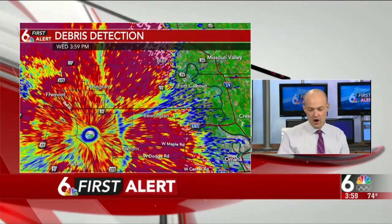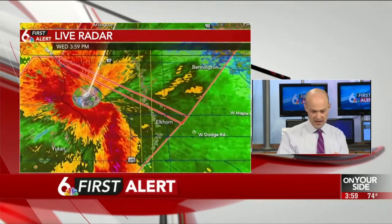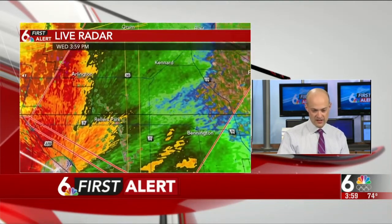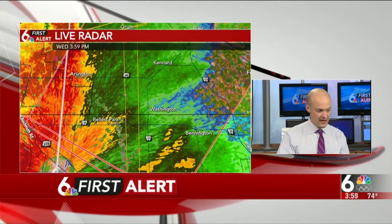And areas between Arlington and Bennington right now, I think, need to take cover if you haven't already. I know this looks like a garbled up mess on the radar right now, but what we are watching right now is this area here, basically right over the radar. Valley, up towards, there's a Elk City in here as well. Bennington, likely to stay on the west edge of Bennington. But if your address is Bennington, go ahead and play it safe and get in your safe place.